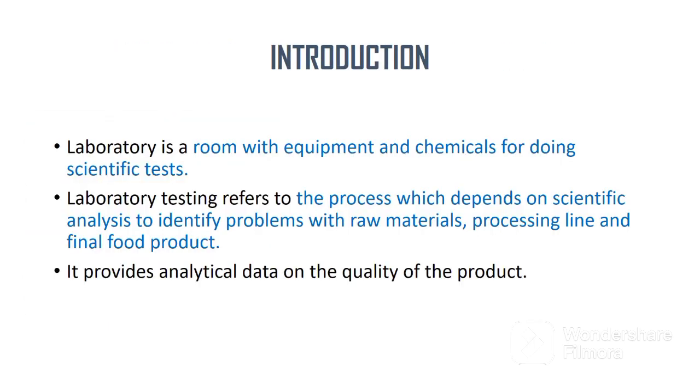Laboratory is a room with equipment and chemicals for doing scientific tests. Laboratory testing refers to the process which depends on scientific analysis to identify problems with raw materials, processing line, and final food product. For our case, the raw materials is sugarcane and final product is sugar. These tests provide analytical data on the quality of the product.